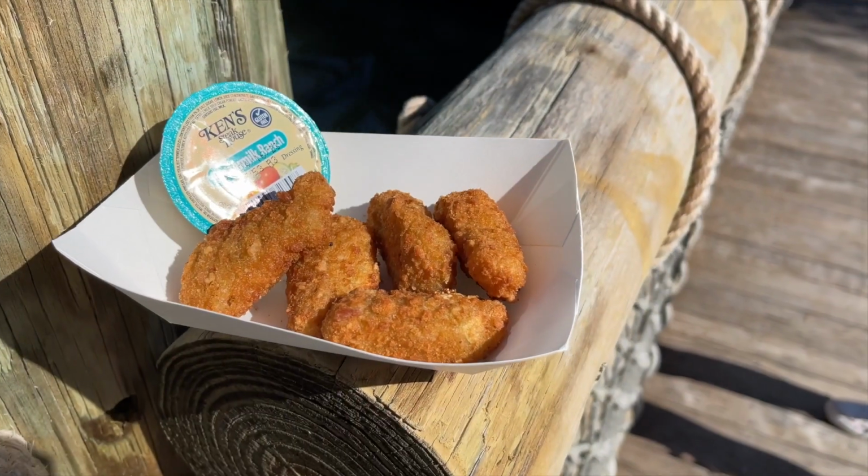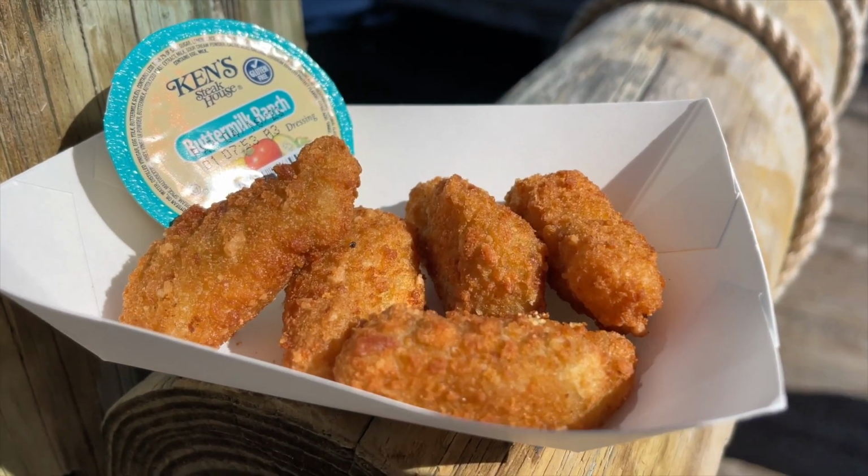Immediately, how do you feel? It's a little spicy. It's pretty spicy. I've had these before and they have not been this spicy. I like spice. I can handle it. But it's got a little bit of a kick to it. This definitely has a kick.